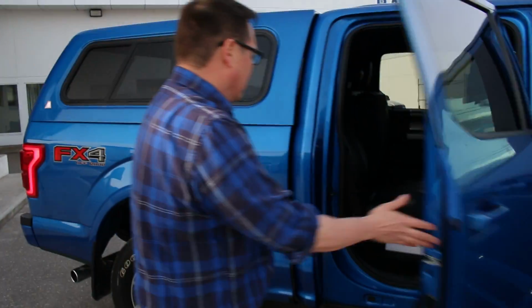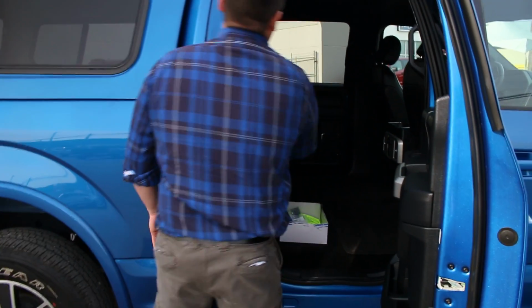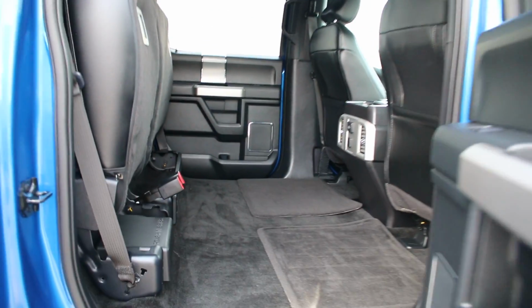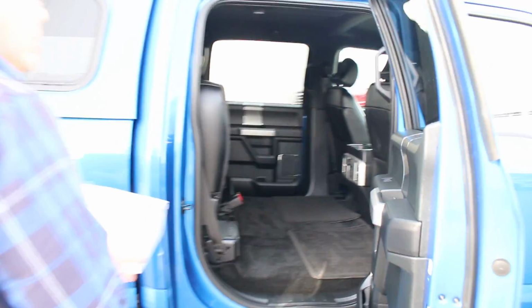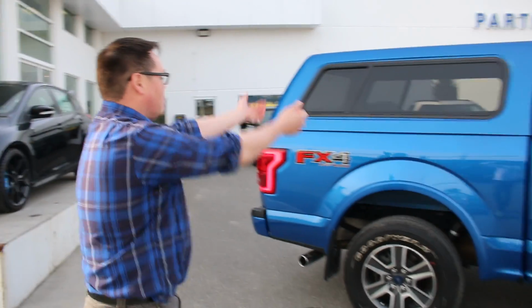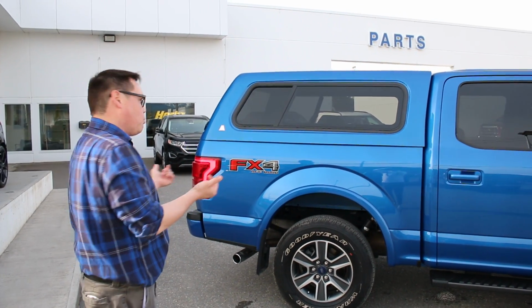As you can see, it does have that epic space that we usually have in our F-150s. We literally have the biggest cab size of all the major brands. Another nice bonus with this vehicle, it does come with a color match canopy as well.